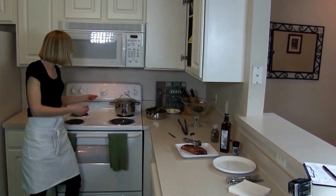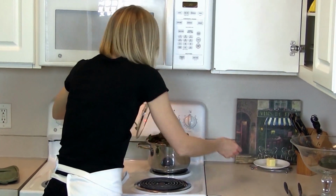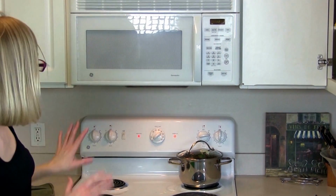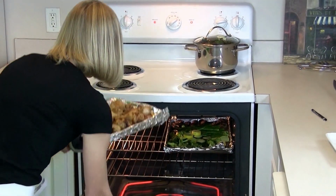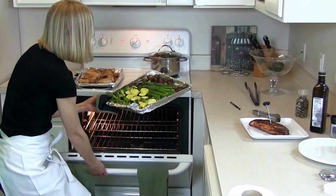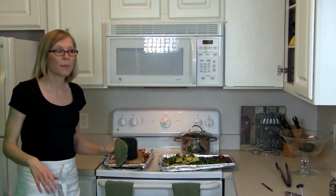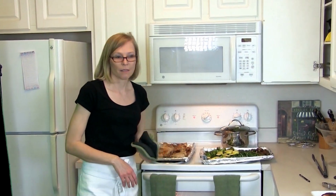We have our pot boiling here. Just going to drop the pan. Add a pat of butter. Let that cook for 5 minutes, and I think while that's cooking, this is ready. Vegetables are ready. Let the meat sit for a few minutes and the vegetables steam, and we'll prepare our plates.